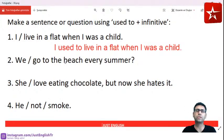For example, the question: where did you used to live when you were a child? This is the question. And the answer would be in a flat. That answer is enough. Or I used to live in a flat. Or even longer, so you're returning the question itself: I used to live in a flat when I was a child. Okay?